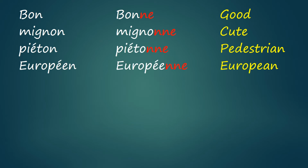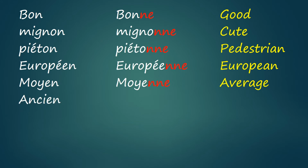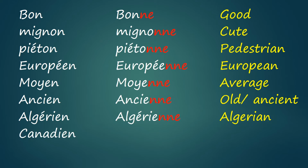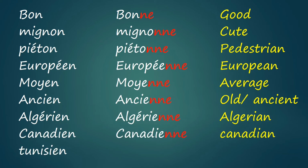Européen, européenne. Moyen, moyenne. Ancien, ancienne. Algérien, algérienne. The nationalities also are adjectives. So we say algérien, algérienne. Canadien, canadienne. Tunisien, tunisienne.